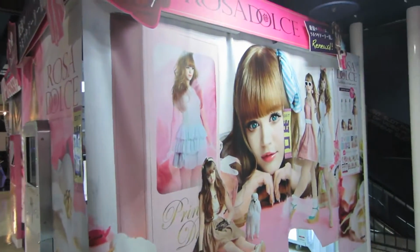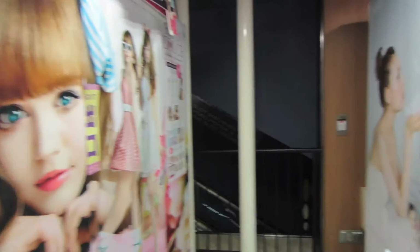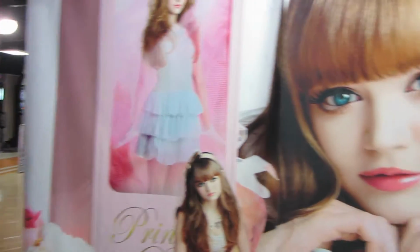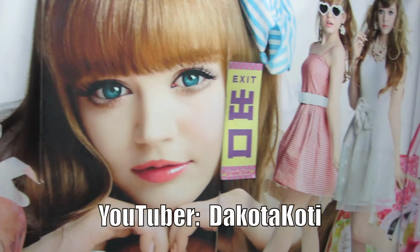The print club in Osaka, Japan at Dotonbori, and we're going to go into this print club right here. Paul was not very excited about going with me, but I didn't want to go in by myself. Do you recognize this YouTuber?